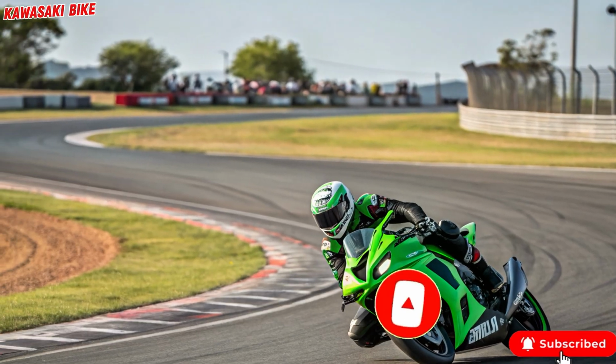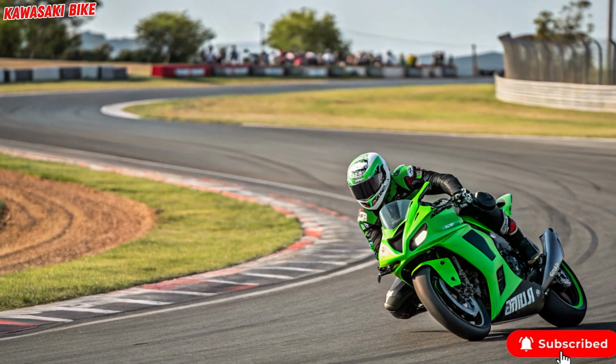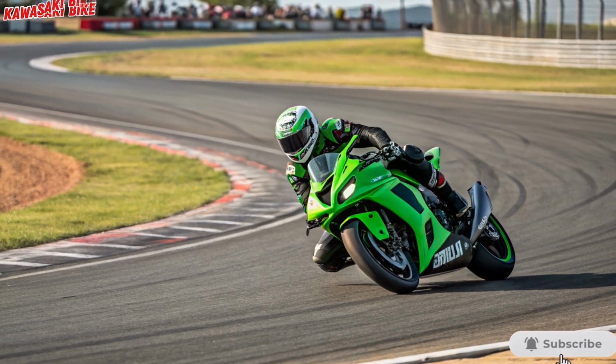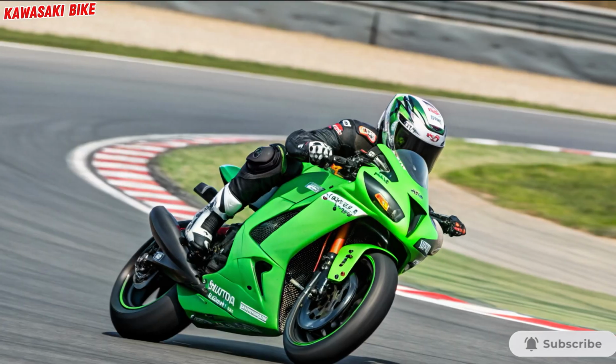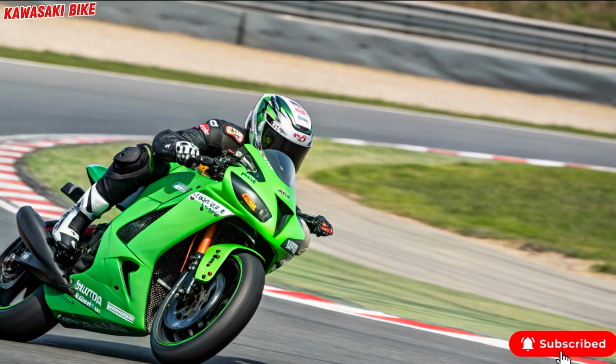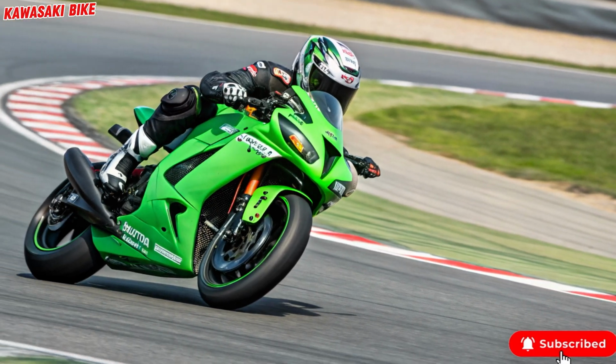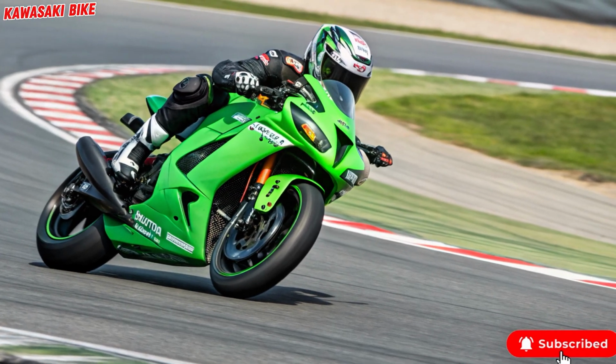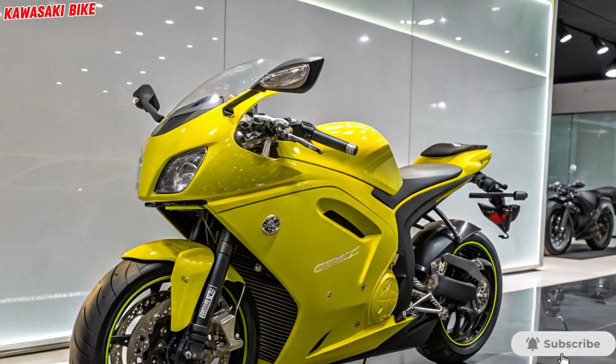Engine and performance. Underneath its sleek body lies a robust single-cylinder, 250 cubic centimeters engine, designed to deliver smooth acceleration with minimal vibration. The 2025 Chawla Green focuses on responsive throttle control and low-end torque, ideal for urban traffic and weekend getaways alike.